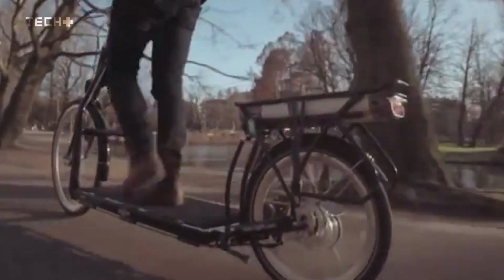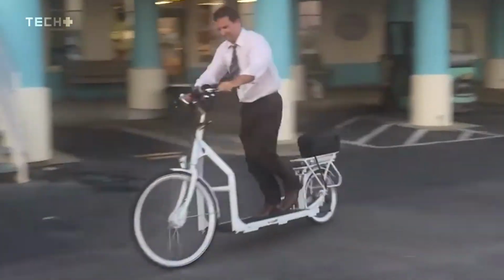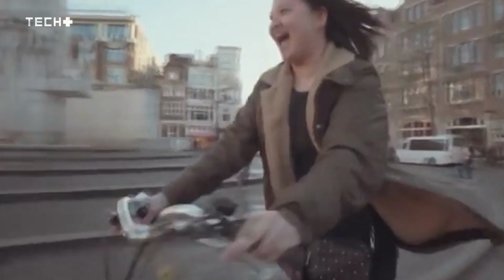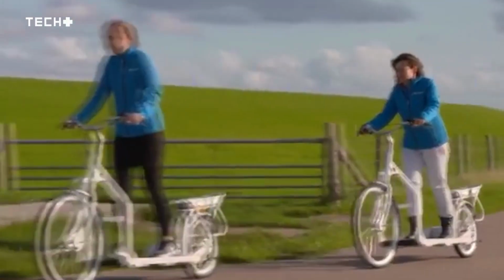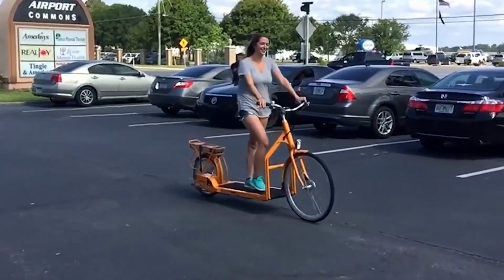The Lopit combines a treadmill between the wheels with an electric motor for a more interesting and faster alternative to normal walking. It hit the streets back in 2014 and has gained popularity worldwide, providing an exciting fitness option for riders in Europe, the USA, and South America.